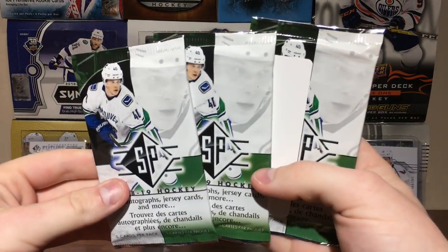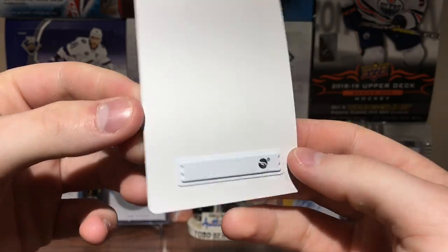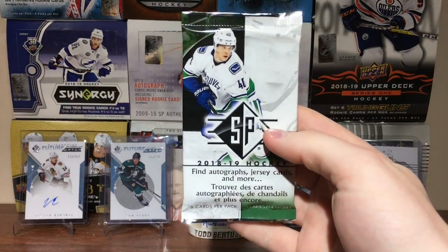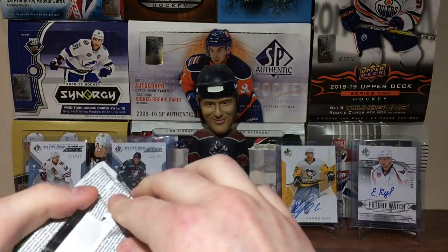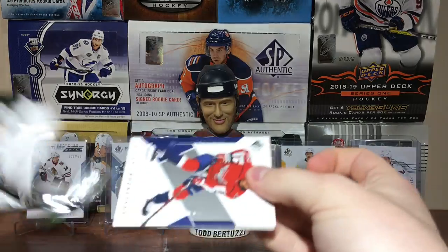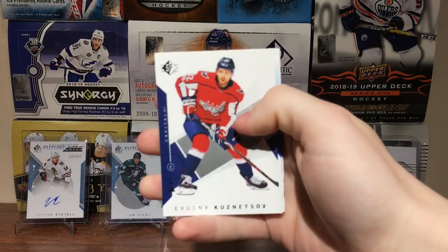Alright. Start off with the first pack. Alright, no decoys in here. It's interesting. Yeah, let's get it open. Check this out. Alright, wait. SP Authentic Base? Is that... okay. Alright, well, I guess we got this. Yeah, it's SP Authentic Base.